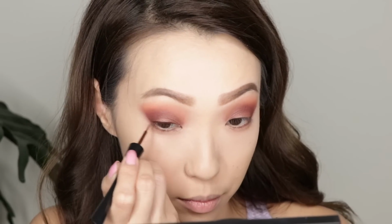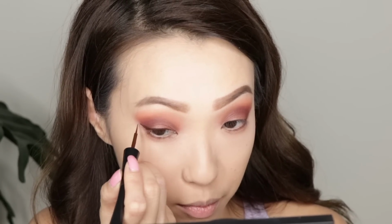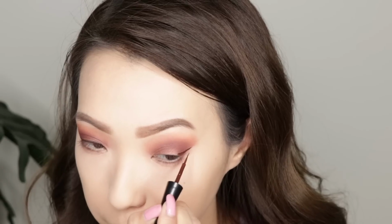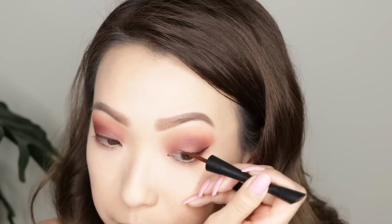It's a very, very fine felt tip liquid liner, and I really like the way they designed the handle on the applicator, because for some reason it just makes it super easy to apply. Usually I am very shaky, and you can see that the eyeliner is a dark brown on the applicator, but when you put it on and it dries, for some reason it just turns into a super, super dark brown. It almost looks black.